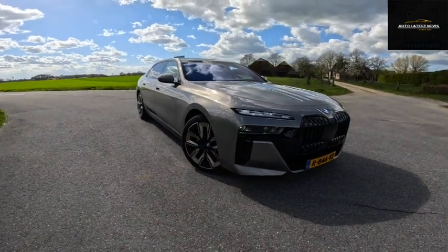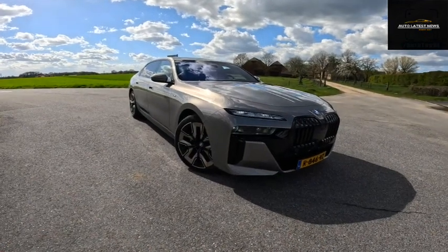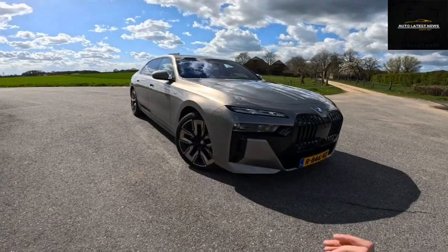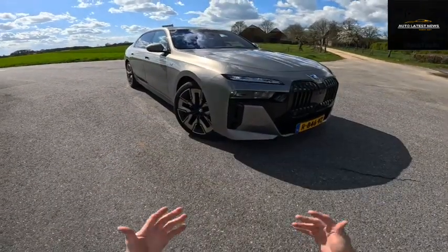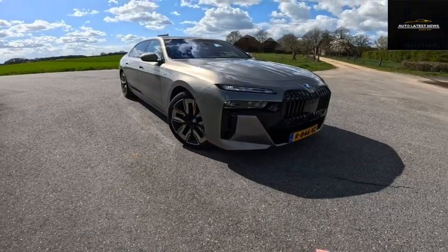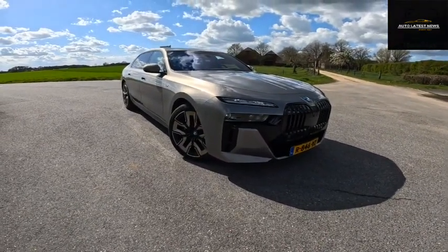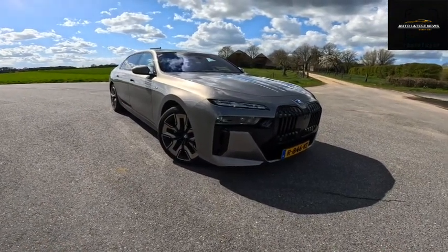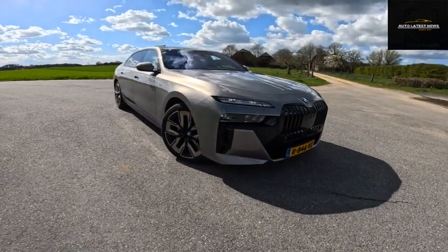My name is Max, and today we are checking out the new 7 Series, but with a regular, conventional internal combustion engine. This is the all-new BMW 740D, and although it's not available in all countries, we do have it in the Netherlands and in Germany, and it might be my favorite of the range. It is just so classic BMW 7 Series in its abilities.